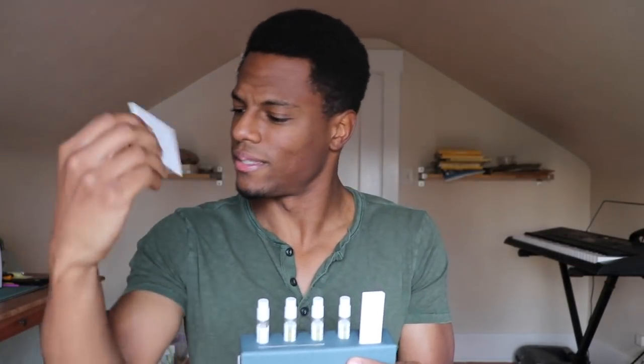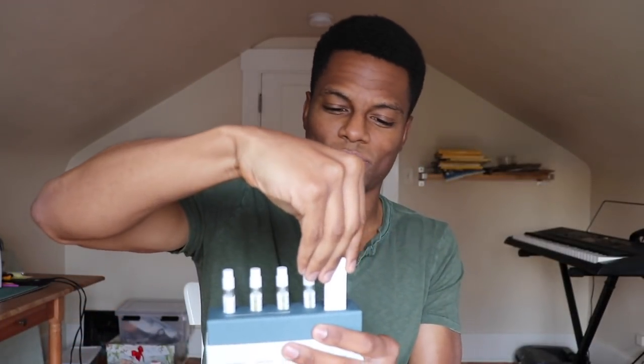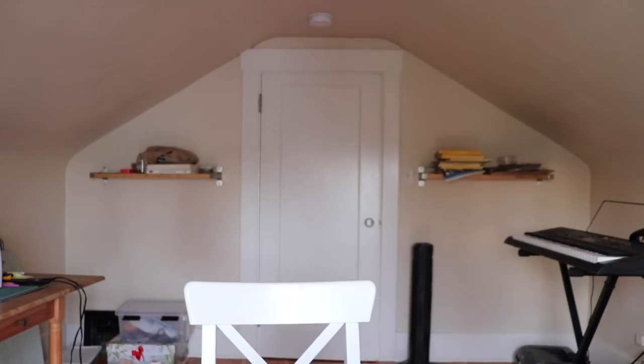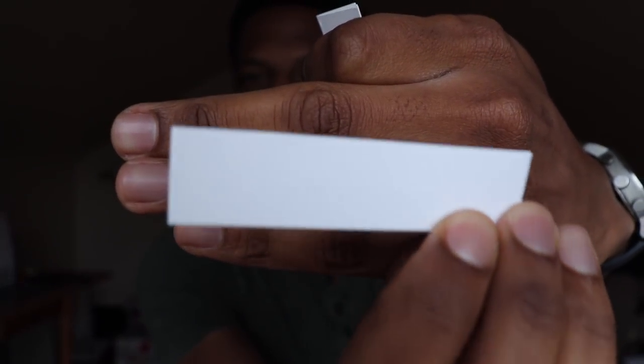So it comes with this little booklet. I'm not gonna look at this for the moment. I'll check that out later. Oh, and they gave us test strips. That's so considerate. I don't have to use my crappy little note cards. And not only are they just test strips, but I believe they have the names of the fragrances on them. That is really thoughtful. You probably can't see that. It's kind of embossed. Each fragrance has its own strip, so we can remember what the fragrance is without having to write the name on it or something.